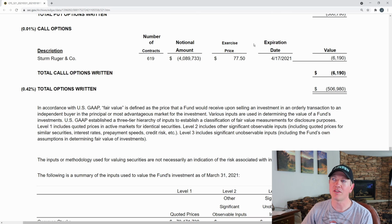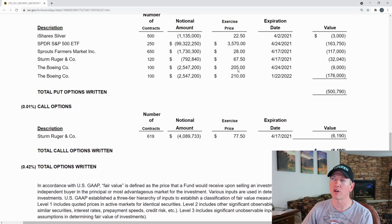My guess is he already bought these at like, say, $40, and so he's probably doubled his price already. So that's why he's willing to sell them at that price. So he's got call options, covered calls, and then these are naked puts. Naked puts means you don't own these shares. So he's got naked puts and then covered calls. Kind of interesting on that. But he's still willing to buy them at $67.50.